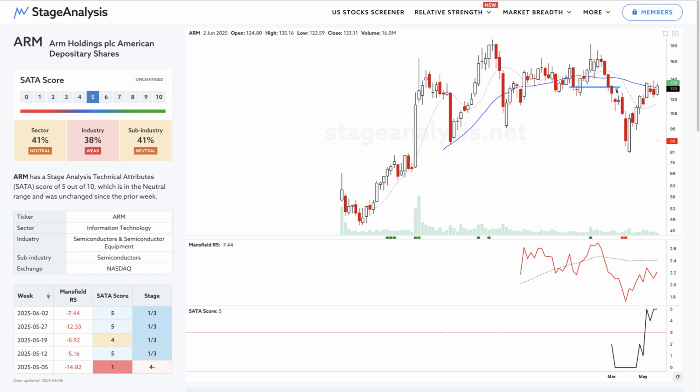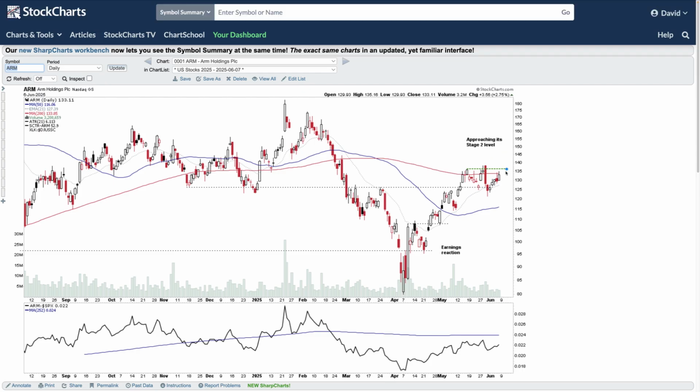Obviously started to break down into stage 4 through this area. So recovering back into stage 1 here. So right on the borderline. If we do see a push through this area, move into stage 2. So on here, you can see on the daily chart, that would start to push it through the green, this stage 2 line here. We want to see that start to grind its way back up and out.